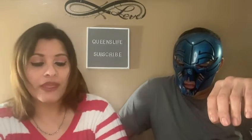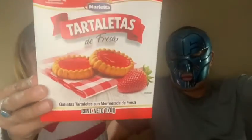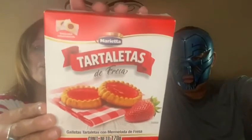The next one is from a company called Marietta, and it's a strawberry linzer shortbread cookie with fruit center. And you're all familiar with it, and it's this product right here. It's a 6 ounce box, and if you look at the side of the box right there, it's a product of Mexico.